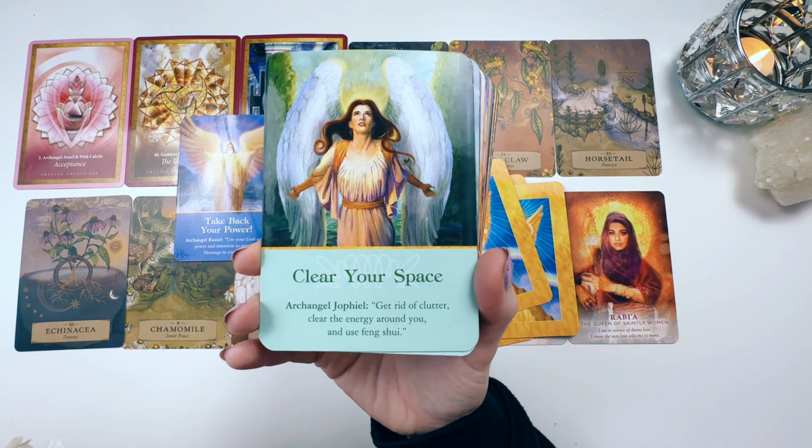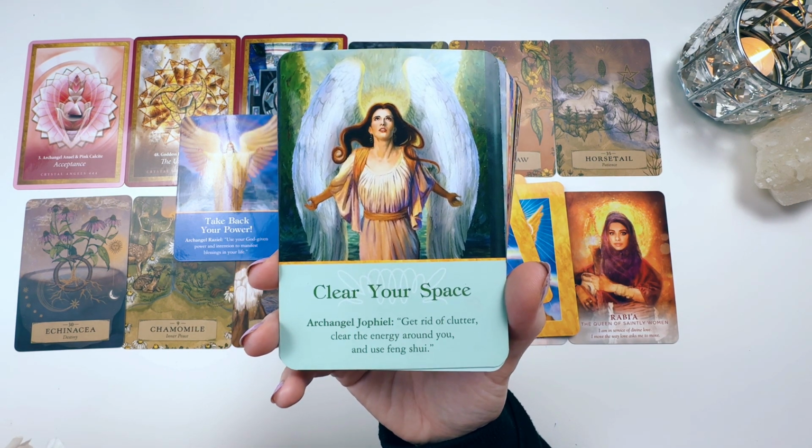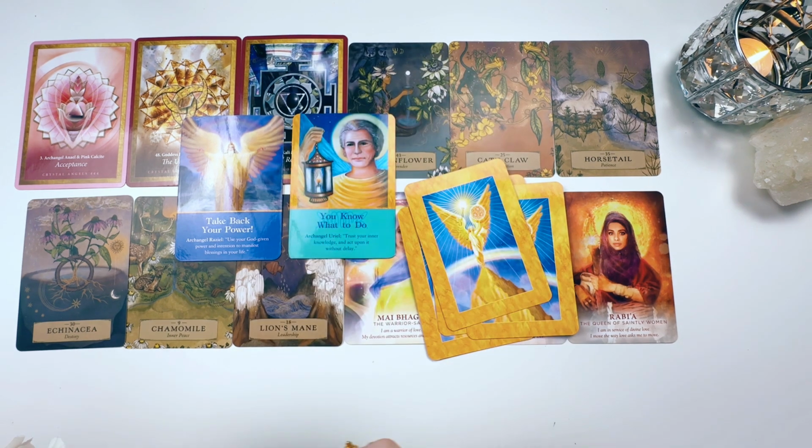On the bottom of the deck, I just felt kind of pulled to look. Clear your space, Archangel Jophiel, get rid of clutter, clear the energy around you, and use Feng Shui. I think this is part of the purification process. Could be literally purifying your space. Visualize white light cleansing your space, group number 2.